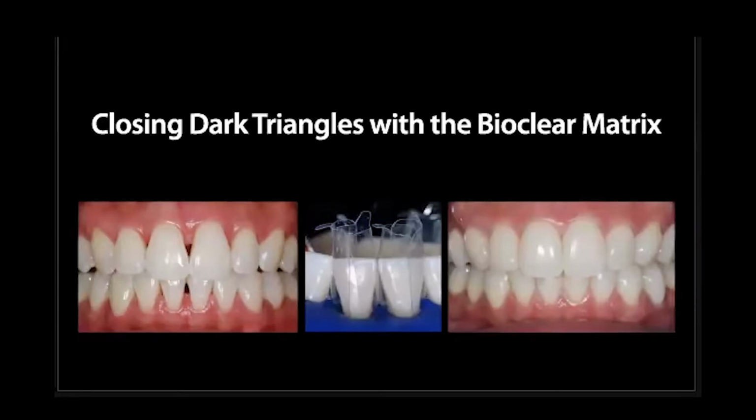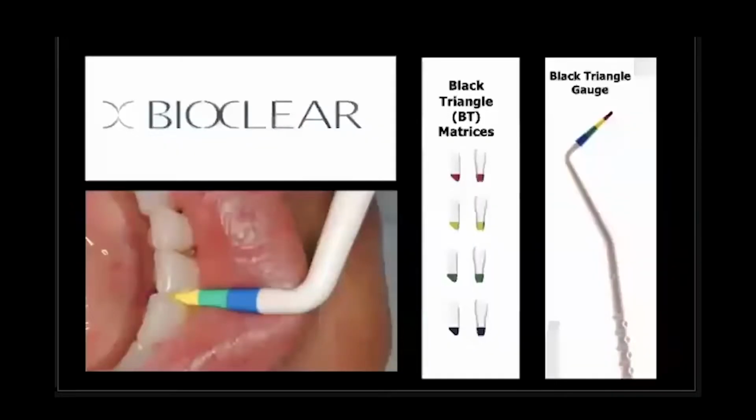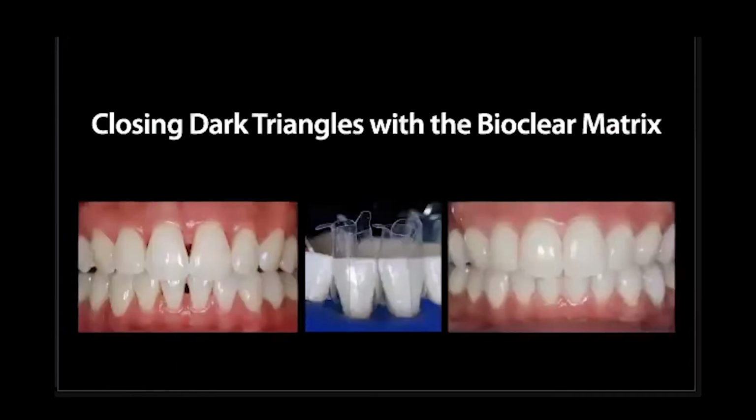How many of you have used this BioClear matrix before? You can raise hands in the chat or let me know. I was just curious. I don't know if I can pull it up? All right, so let me close that back out and I'll go back. There we go. Okay.